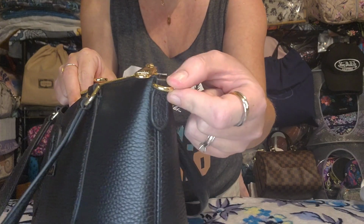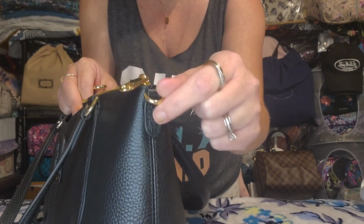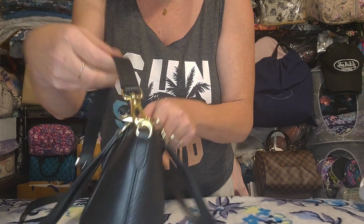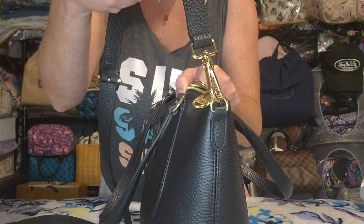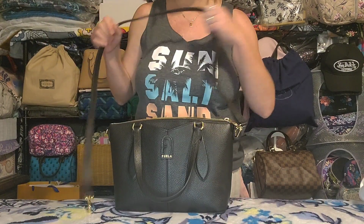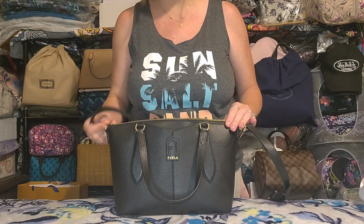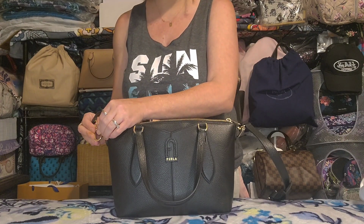Now, the one thing that I did notice that I'm not super crazy about is the D-rings to hold your removable strap are tiny. Look how small those are. It just seems disproportionate to the size of the bag and the hardware on the strap. Do you see how small that looks in comparison? I just thought that was really strange that the D-rings were so small. But at the same time, it does kind of keep the silhouette of the bag really nice and streamlined because you don't have a giant D-ring hanging off of each side. So I guess there are pros and cons to both.